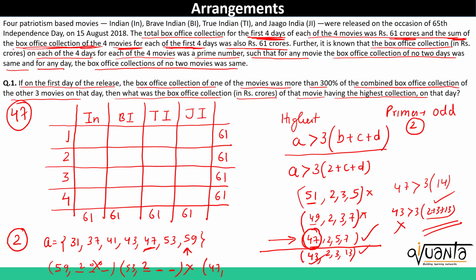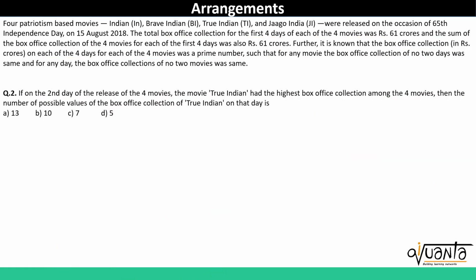Let's solve the next one now. The second question says that if on the second day of the release of the 4 movies, the movie True Indian had the highest box office collection among the 4 movies, then the number of possible values of the box office collection of True Indian on that day is. So now in this question the only condition is that True Indian should have the highest box office collection. I am very sure that one of the numbers will be 2, okay. And the highest possible collection should always be a prime number. So the biggest prime number is 59, but in that case these 2 values will be 0. This is not a possible case.